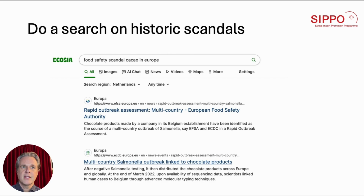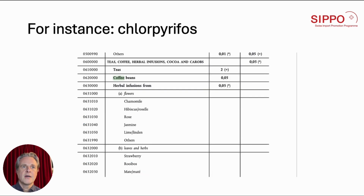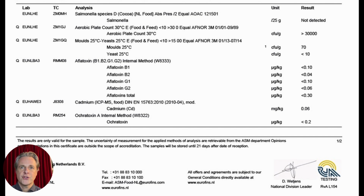For example, if the exporter wants to export cacao, well, what kind of scandal has there been in Europe? We are seeing that there's been some salmonella outbreaks, so you want to make sure that particularly those issues are dealt with, because that's what they'll be looking at most. Chlorpyrifos has been something on the radar of the EU as well, and these maximum limits are being decreased every year. So you may have to take it to a laboratory to make sure you comply with these legal requirements.